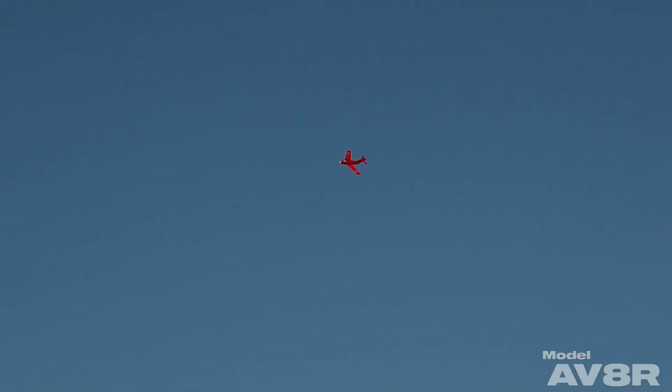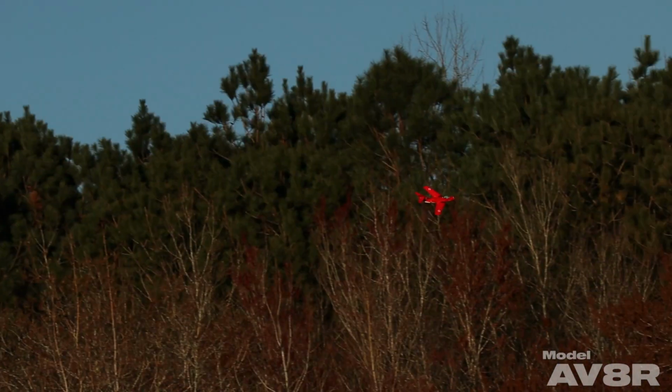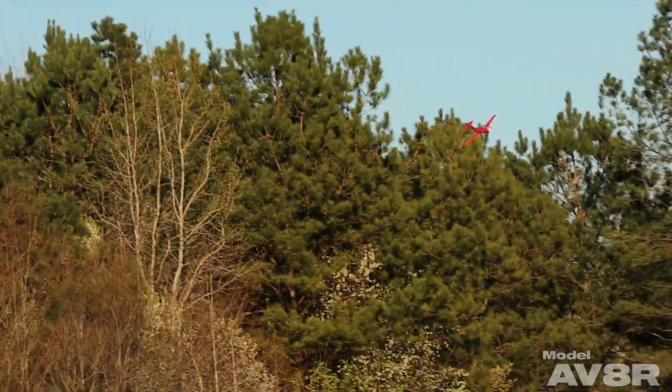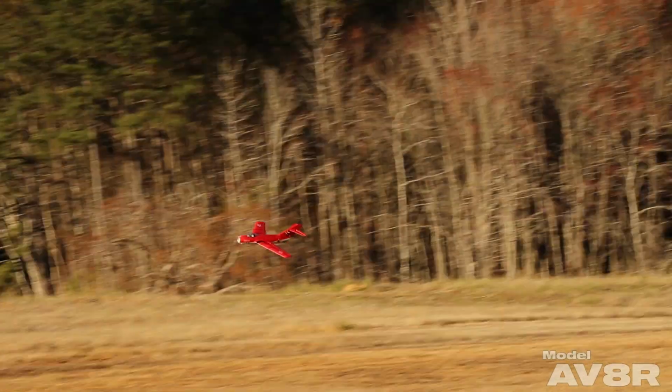I made sure that all the control surfaces were centered on the bench. And believe it or not, the little MiG didn't need a single click of trim. Flew great right off the bat. Really impressed with this little airplane.